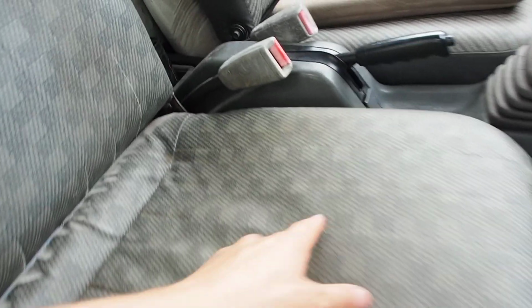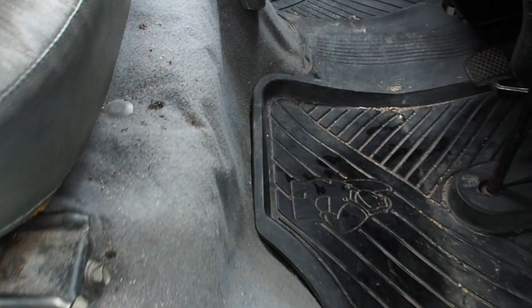Okay, the passenger seat is fine. They said cigarette burn in here. I see it on this cushion. I don't see... yeah, I guess that's a cigarette burn right there. Oh yeah, and there's some in here.